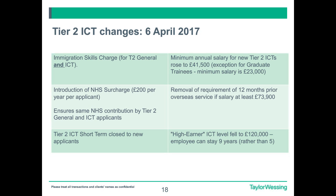Historically, there was the short-term route which closed from the 5th of April. And that means that you don't have an option to bring somebody into the UK for a shorter period of time on a slightly lower salary, and so that's going to be important to be aware of.